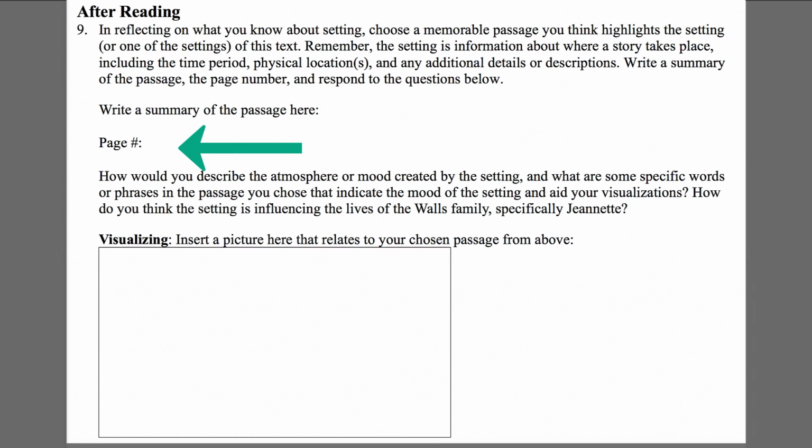But there's another section here. So 9 is big. There's a lot in 9. Then there's another question. How would you describe the mood created by the setting? How's the atmosphere? How's the mood? And what are some specific words in that passage that indicate the mood of the setting and aid your visualizations? I just said a minute ago, like steam coming up from the manholes. That would be a good one. That's a good visualization. But so how do you think the setting is influencing the lives of the family, especially Jeanette? Now, it doesn't always have to be Jeanette specifically, but she's the main, she's the author. It's her memoir. It's her story. But she talks a lot about the family.